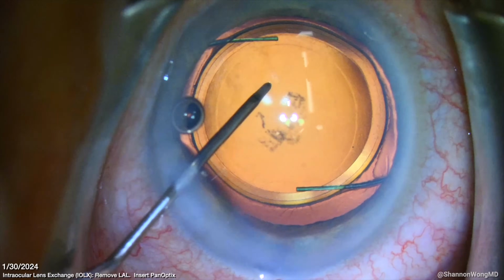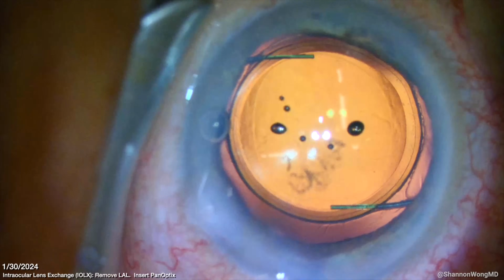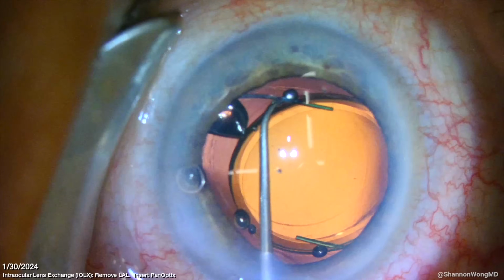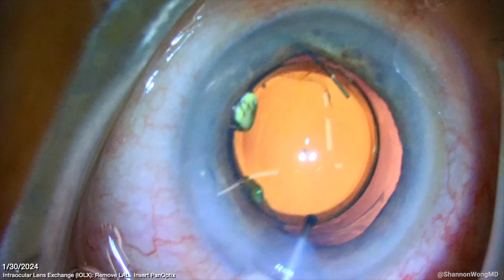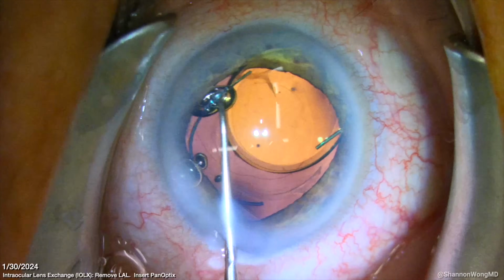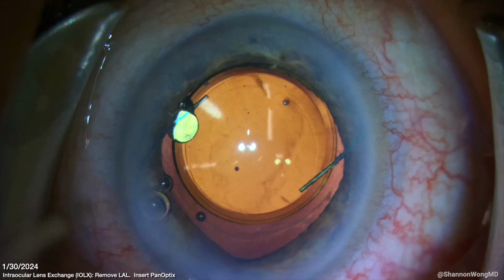Then, using a Donnenfeld spatula in my left hand, I lift the anterior capsule edge upward away from the lens optic to create a space through which we infuse Helon GV to viscodissect the lens implant from the lens capsule. A Connor wand is then used to elevate the lens implant from the capsular bag into the anterior chamber. The lens is then rotated into a position that allows us to easily grab it with microforceps, then bisect it using IOL cutting scissors. The LAL has a few properties that we notice when we try to remove it.